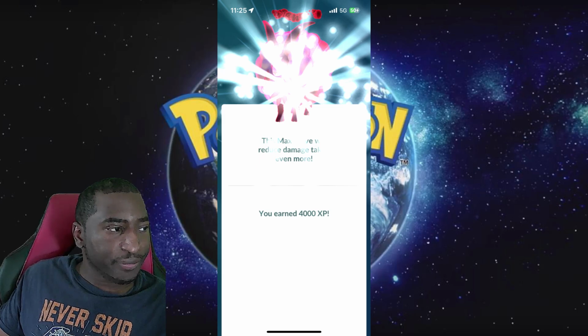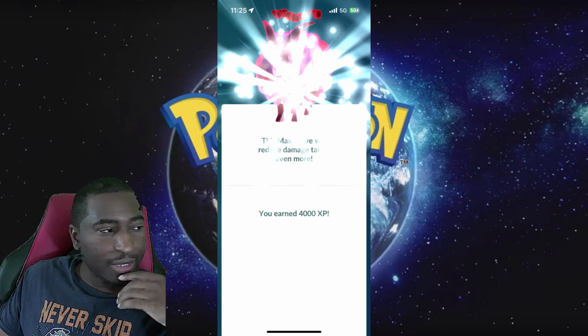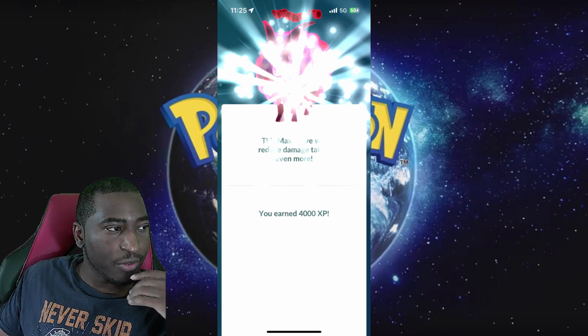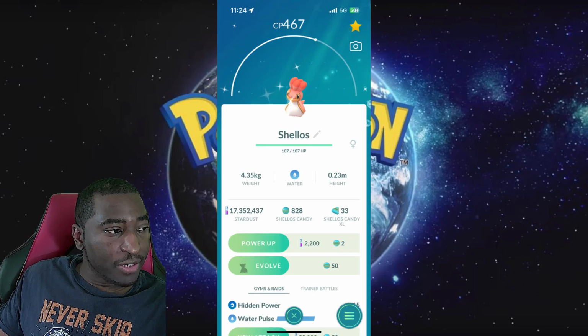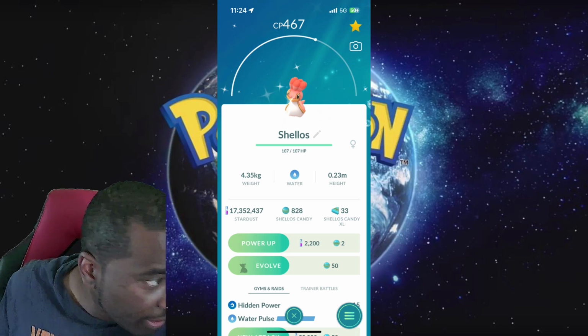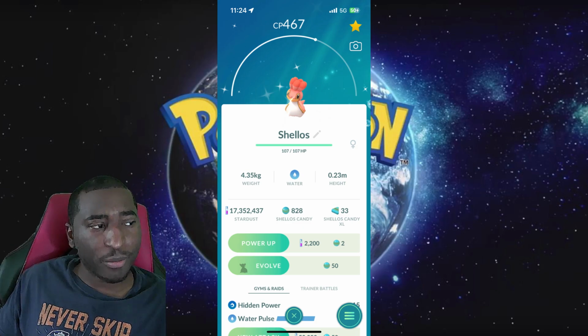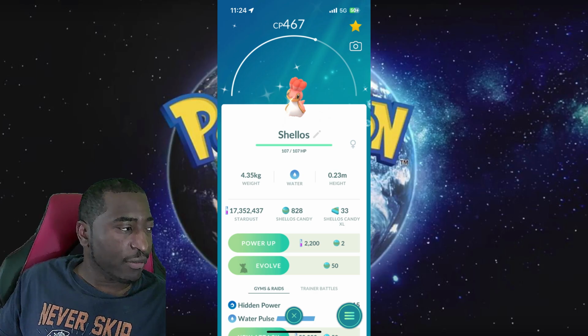What else? Calling Galar had an 8 theme, because, like I said earlier, it's 8 years of Pokemon Go, so that's what they've got going there. They had a ridiculously overpriced gold box with star pieces and lucky eggs, like 100 each, I think that's what that says. Yeah, 100 lucky eggs and 50 star pieces. And they wanted like 60-something bucks for that.